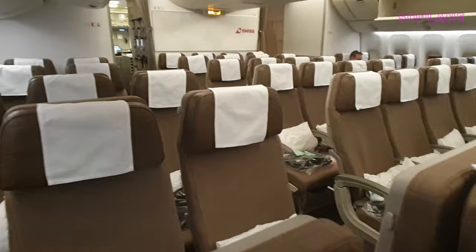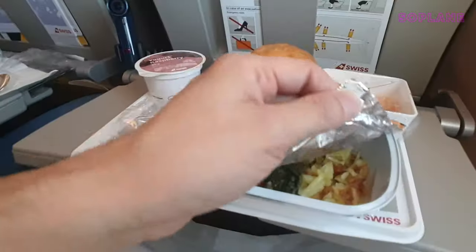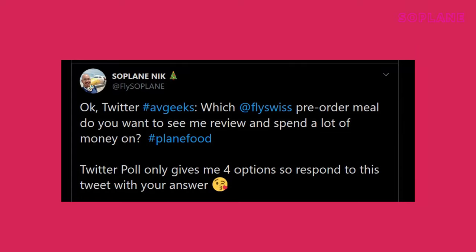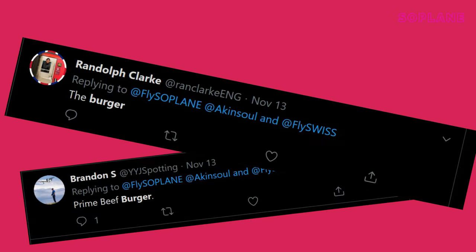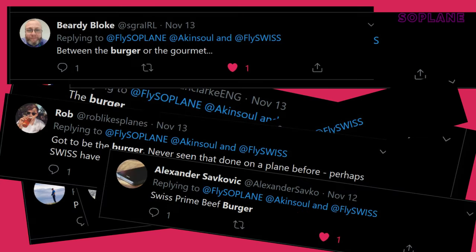Cabin crew armed flights. Today we are flying Swiss in economy class from Zurich to Bangkok. And as you may remember, I asked you guys what you wanted me to eat on this flight. There were Japanese bento boxes, steaks, but you wanted the burger.